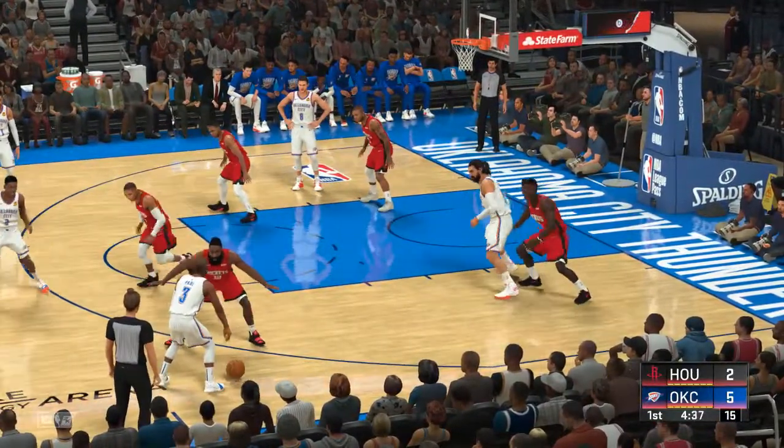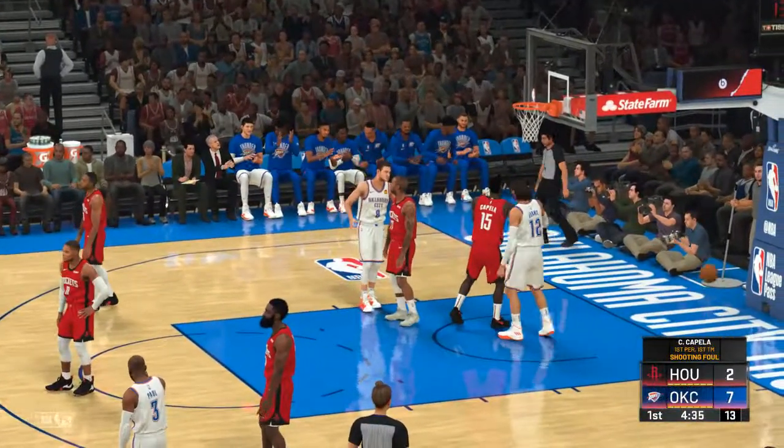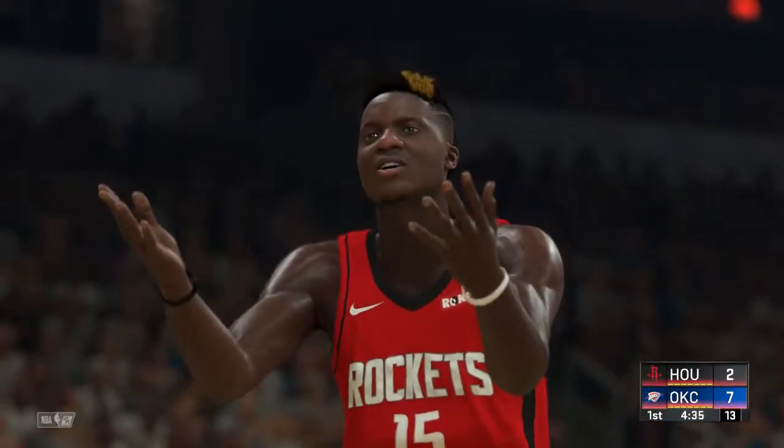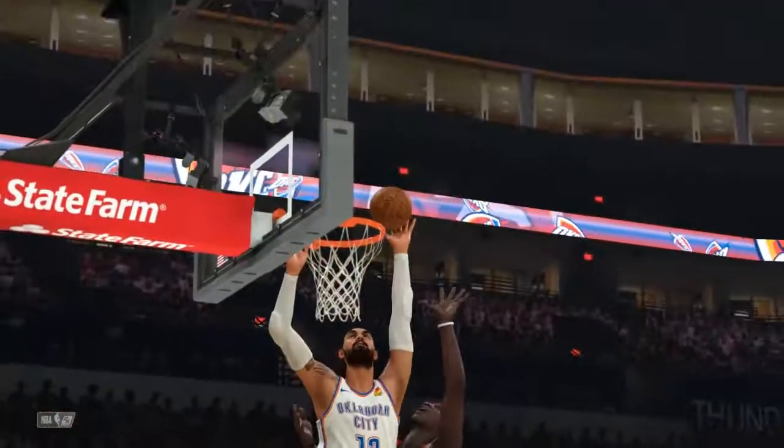Here's Paul. It's a three-point game. He muscles it in through the contact, and they call the foul. He's on his way to the free throw line. How about 3 or 4 from the floor to start? That's always a good sign.